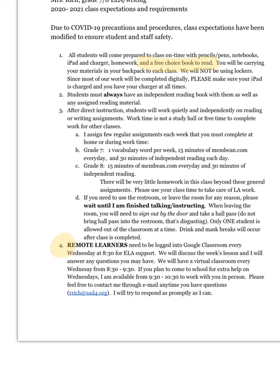Every academic content area has a time slot, so you will be busy on Wednesdays. In these Google Meet sessions, we will discuss the week's lessons and I'll answer any questions that you have. It's from 8:30 to 9:30. You don't have to stay the whole time if I've answered your questions. If you want to come in on Wednesdays for extra help, I am available from 9:30 to 10:30. You will be working in the library, so if you feel like you need face-to-face help, then you go to the library. You don't have to stay the whole day, but breakfast and lunch is served.